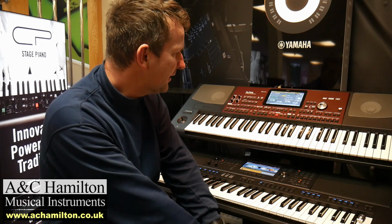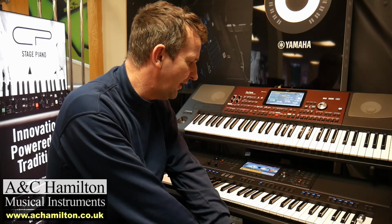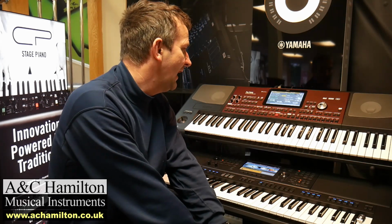This is Justin from AC Hamilton Preston. We're going to compare these two keyboards, the Yamaha PSR-SX700 and the Korg PA700.